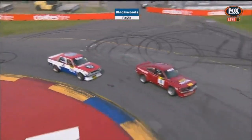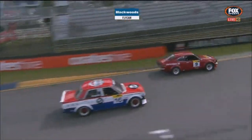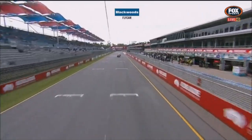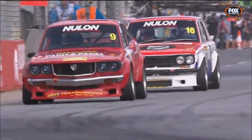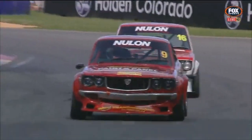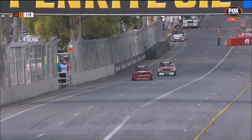Won't do it there, but he's left the door open. The 9 of Walden leaves the door open, but it was again the sideways action of the 1600. It was his for taking there. So Walden was very much covering the line there to stop Nagib from having a look up the inside, but got very deep into the corner. Wasn't able to make the apex, and Nagib, I feel like he's hungry here.